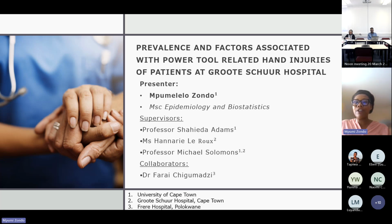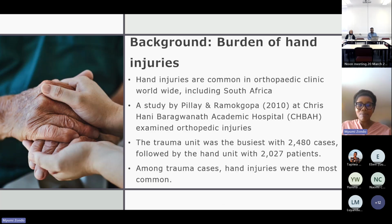So today I'll be sharing the results from my thesis, which is a study I did at Groote Schuur Hospital on the prevalence and factors associated with power tool-related injuries at the Hand Clinic at Groote Schuur. Thank you to my supervisors as well as my collaborators. So to jump right in, hand injuries are a significant public health concern.